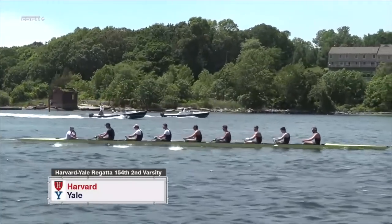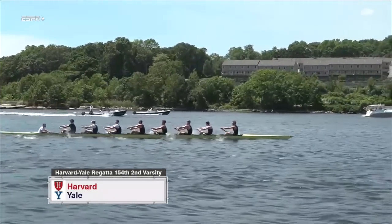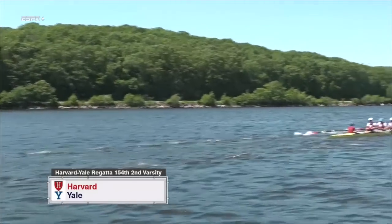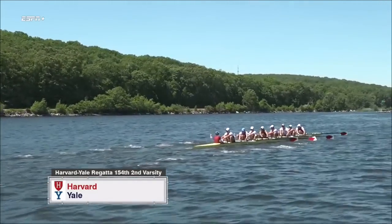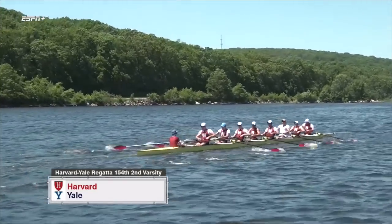You're in a commanding position now, if you're a Harvard fan, and they're doing what you said. Yeah, you know, no chances. Take no chances. Sure. It's a 2-boat race. Yeah. Nobody gets credit for winning by more. Right. It's not a time trial. There's no other crews in the event. You just have to beat the other guy. Yeah. Straight up. Yeah.